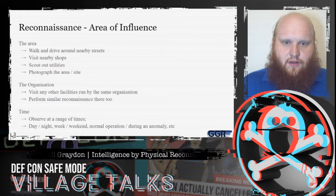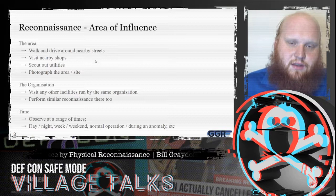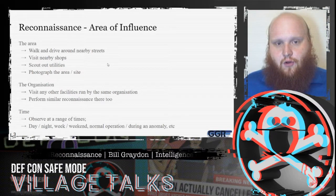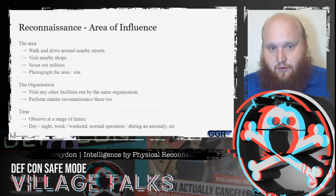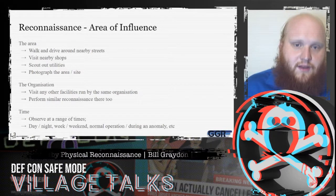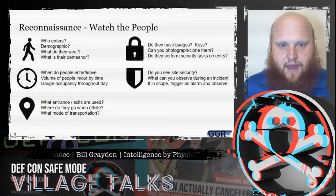Reconnaissance is something that we want to do of our physical facility, of course, but we're going to start with the area of influence, both physical and political. So looking at nearby streets, nearby shops, nearby utilities, etc., as well as, if the organization has multiple facilities, what are those facilities like? They usually will have very similar layouts, usages and security situations. And we want to observe at a range of times, day and night, week and weekend, and normal operation and during an anomaly to get a sense of how the organization handles that.